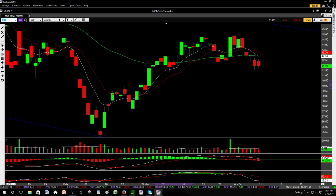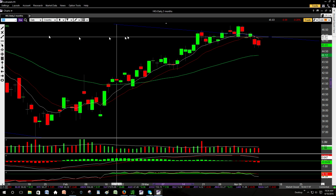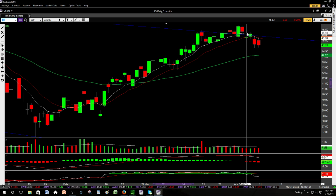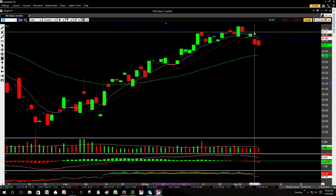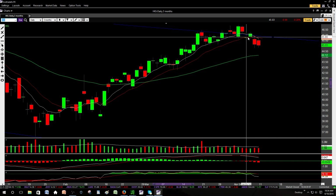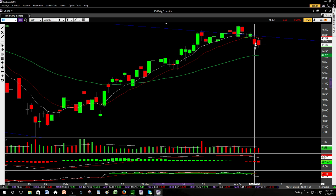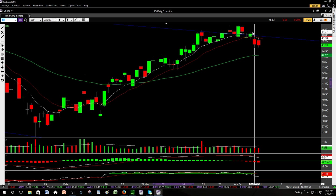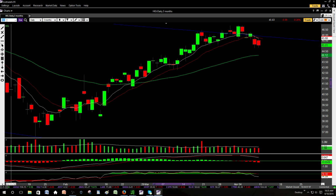Next on the list was HIG. What was I looking for on this one? HIG pop to 47.70. Okay, so I was looking for an initial pop on this one, so a push up to 47.70. Definitely did not get that. And then a short. So I was looking for 47.70 on the upside, and then a short back to 44. You didn't get quite 47.70, but you did get the downside short to 44. It actually hit 44.79.